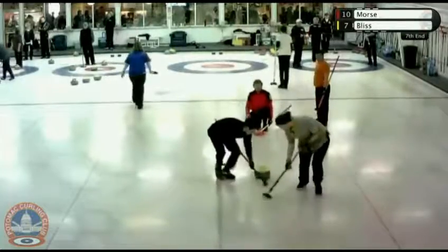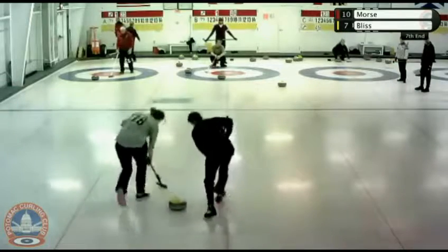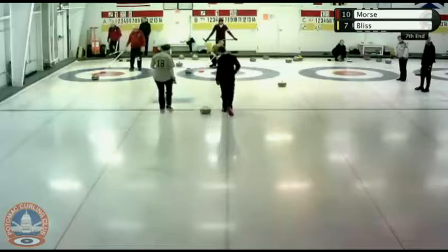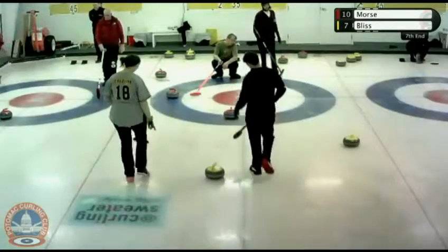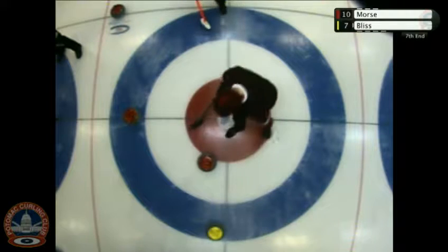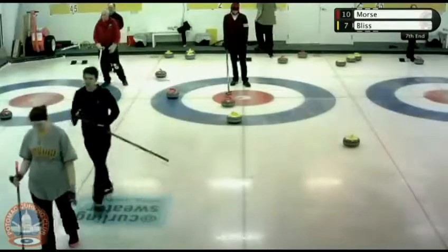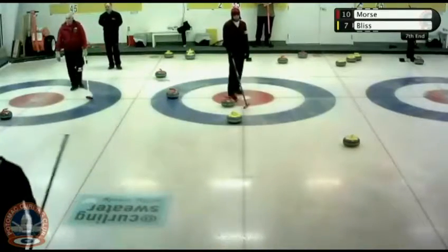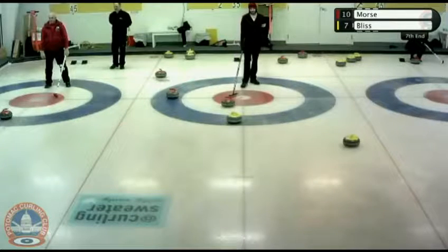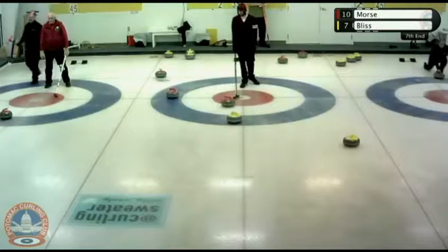That's Brendan Corbett's rock. Jake is calling for sweeping, then no sweeping. It looks like it's right on the rock that he wanted to curl behind. Unfortunately, it ended up promoting the red closer to the center and giving Brendan Morse's team, skipped today by Carl Anderson, a chance to protect that rock and possibly steal more points.